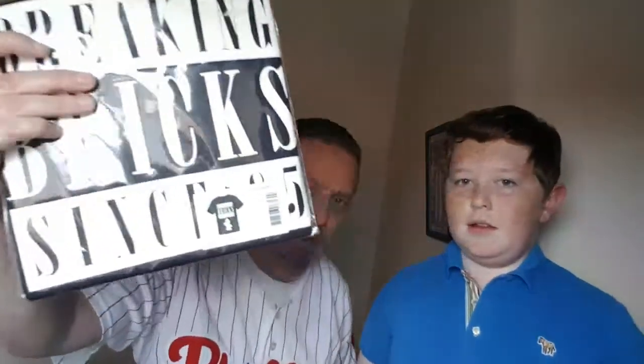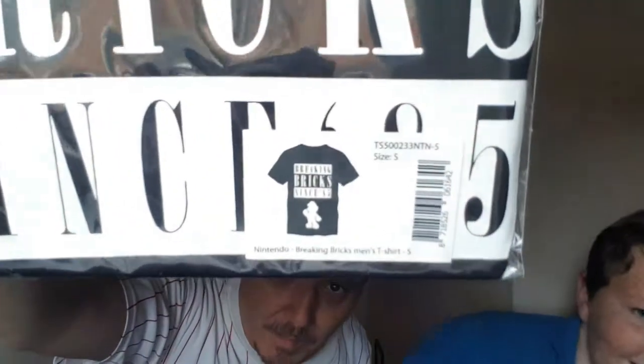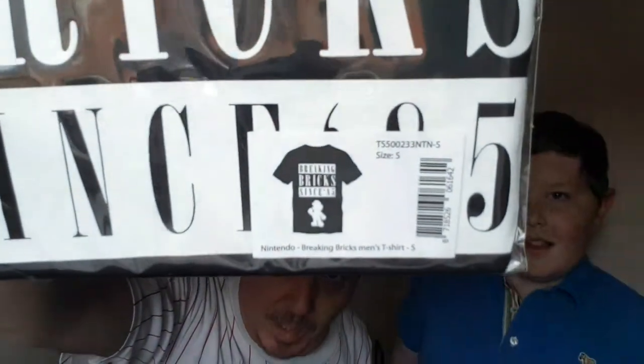We also got a t-shirt, did you? Yes, it is a Mario t-shirt, and what it says is breaking bricks since '85. I don't know if we can get really close in. You can see that it looks a bit like the parental advisory sign. It's got a picture of Mario on there, so that's that one.